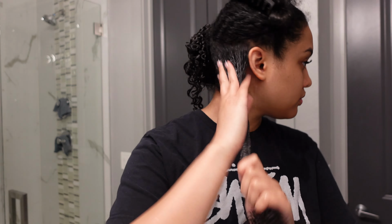But everybody has their preference with their curly hair, whether you want it to be more flat and defined, or if you don't mind a little bit of frizz and a little bit more volume. It is up to you, but the way I do it is I get both, and I'm going to show you guys how to do that today.